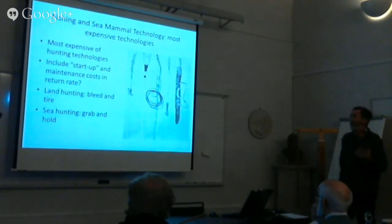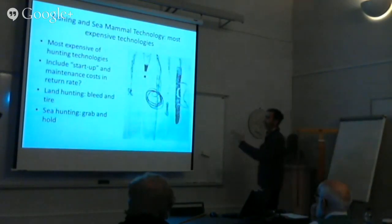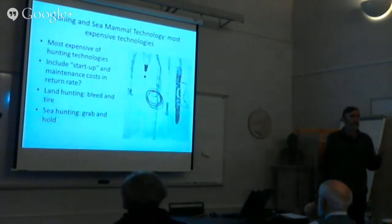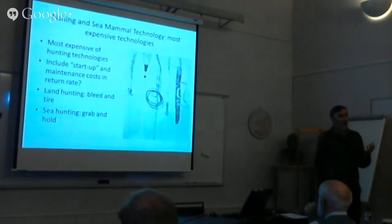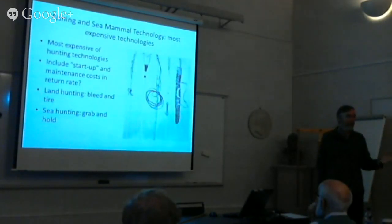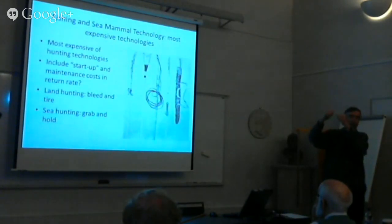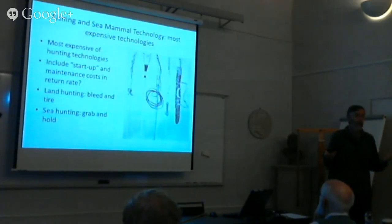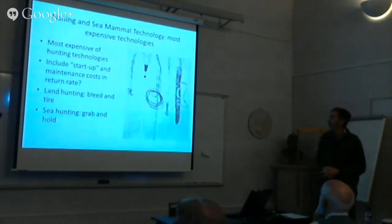And it's expensive really in a couple of ways. One is it's expensive to actually create it. If I ask you to make a simple spear to use today to get some fish so that we can eat dinner tonight, you could just take a stick and sharpen the end of it, maybe put a little barb on it, and that might work. It may not work really well, but it may work well enough to get us some fish to eat tonight.